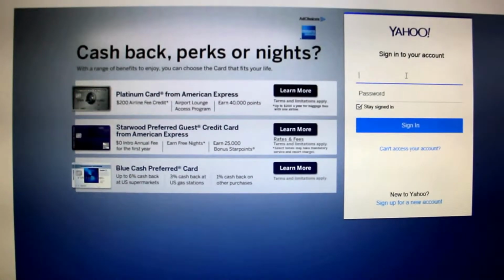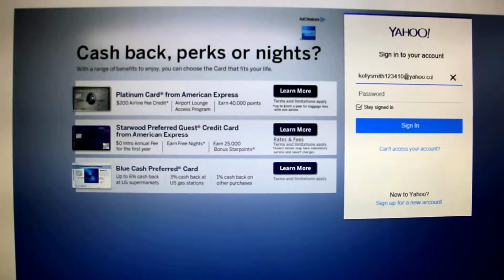This is the screen that is going to come up. In our previous step, we created a Yahoo account, so we're going to type that in. It was Kelly Smith 12310 at yahoo.com. Our password was Kelly 1234.